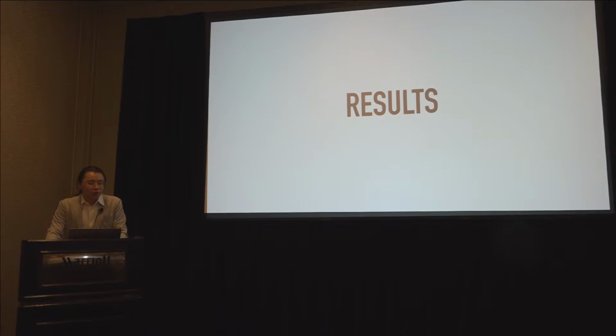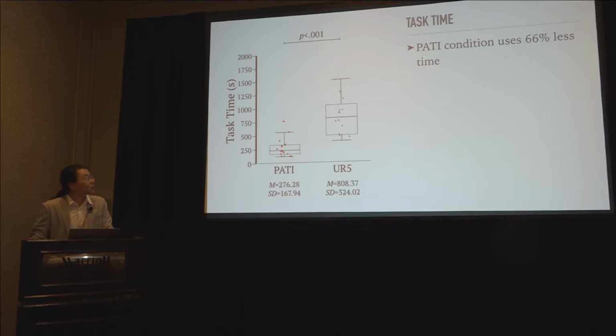Today, I'm going to highlight 2 results from our study. For the complete results, please refer to our paper. First, let me show you the task time. We measured the time taken for the participants to finish the experimental task. We found that the PATI system allows participants to complete their task 66% faster than the UR5's built-in method.